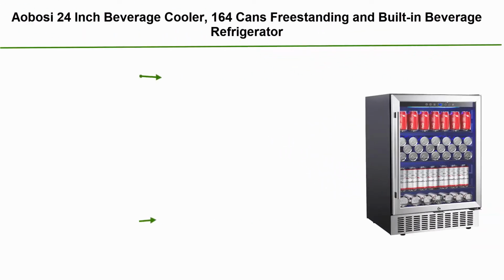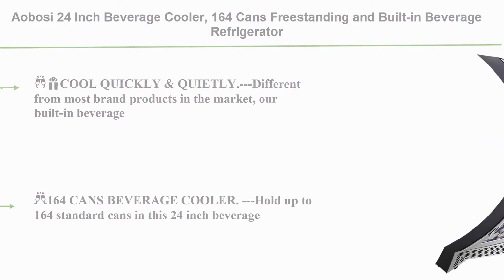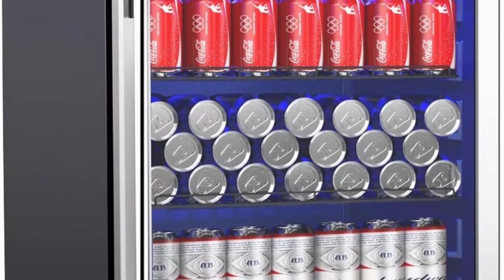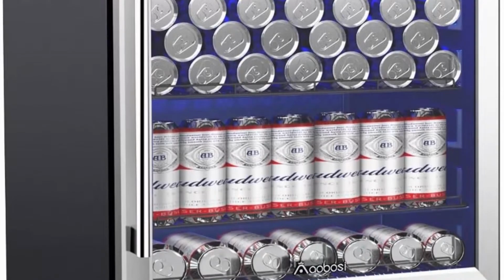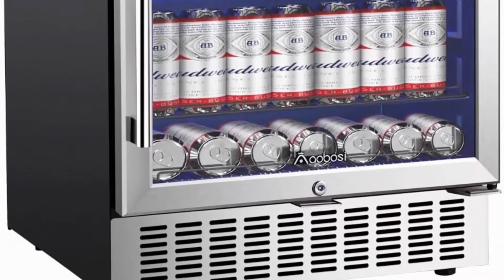Anabosi 24-inch beverage cooler, 164 cans, freestanding and built-in beverage refrigerator with advanced cooling system, adjustable shelf, energy saving, ideal for soda, water, beer, wine. Be cooled quickly and quietly. Different from most brand products in the market, our built-in beverage cooler is designed with a powerful compressor which is running quietly and cools quickly.